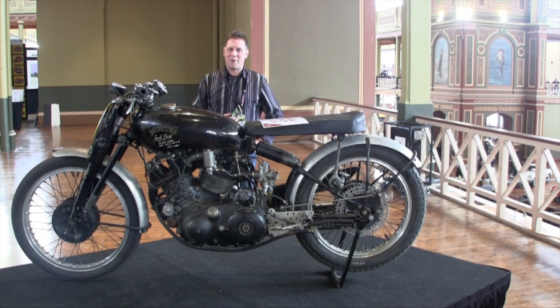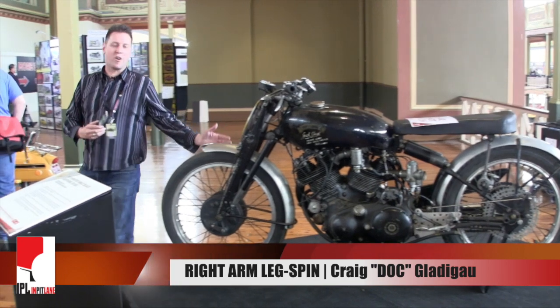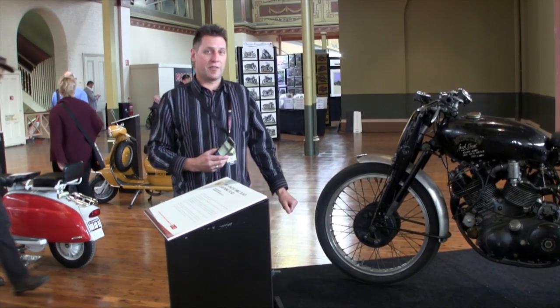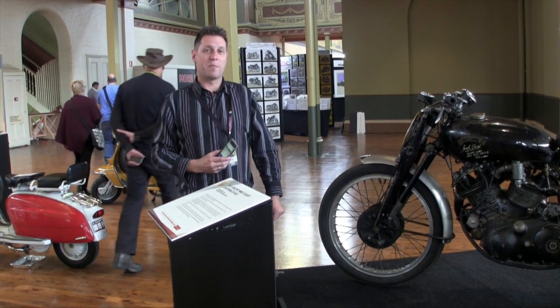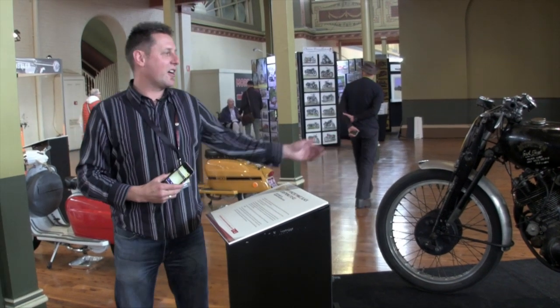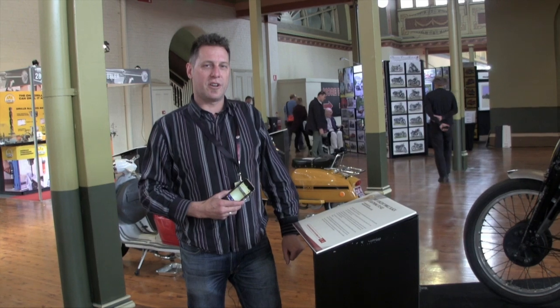Don't forget the bikes, they're at Motorclassica here too. I'm here with a 1951 998 Vincent. It holds the land speed record for 1953 at over 140 miles per hour. Jack Errett rode this, and it still to this day holds that record. Magnificent, unrestored, beautiful 998 bike.